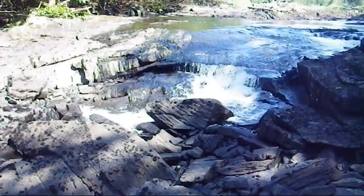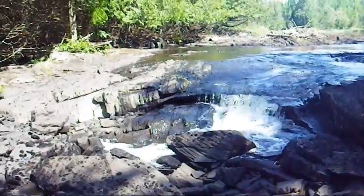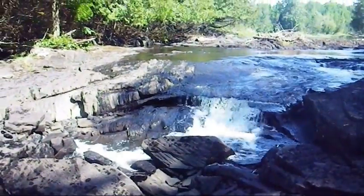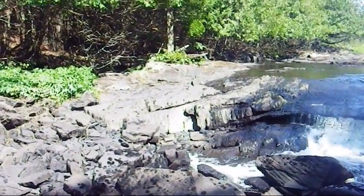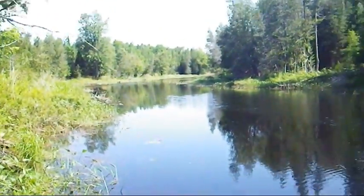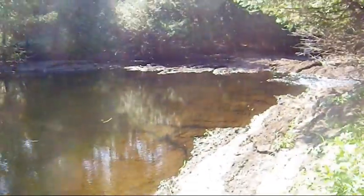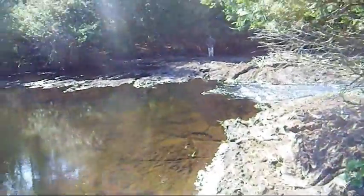Deep as can be. This seems to be the initial sink point here. It's going through a lot of rubble, but I'm just wondering if there's side tunnels, passages that are more clearly defined that a human being could fit into. Really just looking at the scenery around here. Very spectacular.